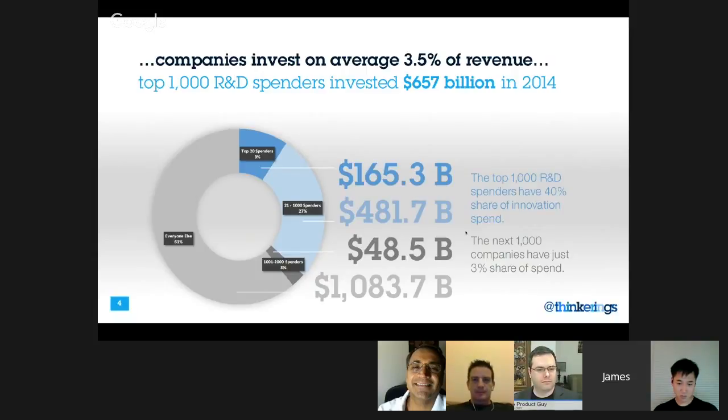What is interesting is that on average across the top 1,000, companies are spending about 3.5% of revenue. Across the top 20, it's closer to about 12 to 13% of revenue is the average spend that companies have on their innovation.